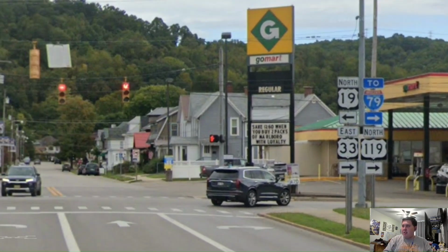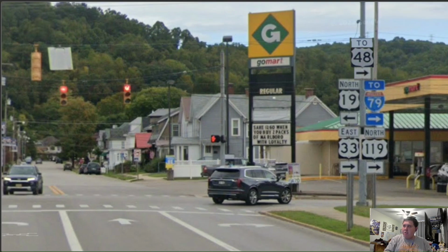And here's where US 33 and US 119 split off from us. And here's the weird thing about it. US 48 is actually a couple miles east of this intersection. So if I was West Virginia, I'd actually put a To US 48 shield here, just in case anyone wants to travel US 48.